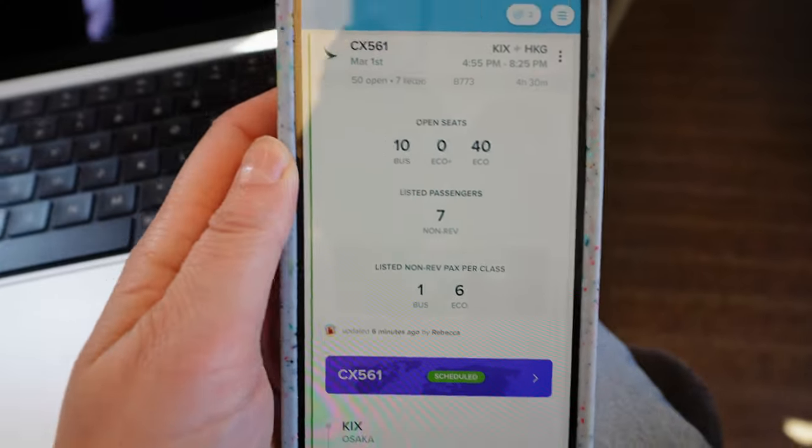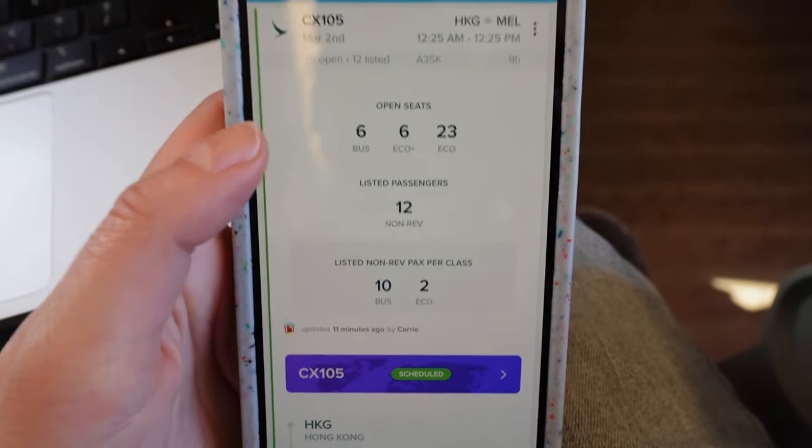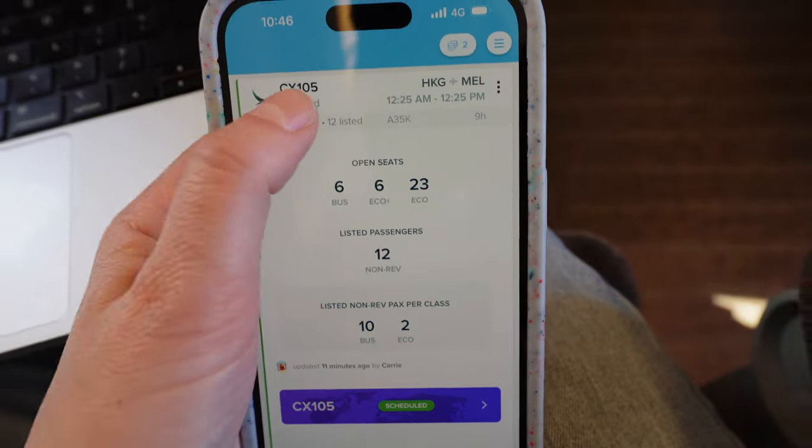What I've done is I've requested those flight details on the app, and they actually look really good. You're gonna hold it for me? Thank you. It's like hurting my arm. Yeah. The first flight has 40 seats available and only 7 people on standby. And then our second flight from Hong Kong to Melbourne has 23 seats available and 12 people on standby. So there's more of a potential to get on that flight. The only con is it's almost 2 hours later than the flight that we were originally gonna go with.